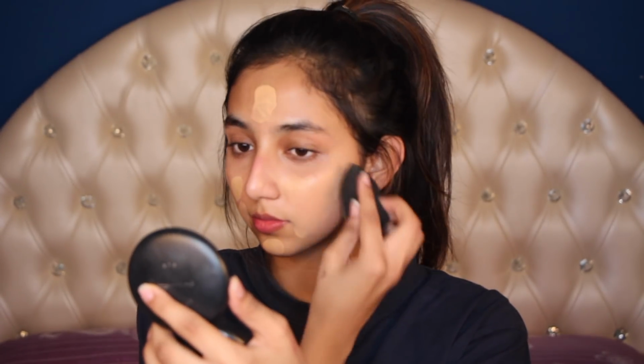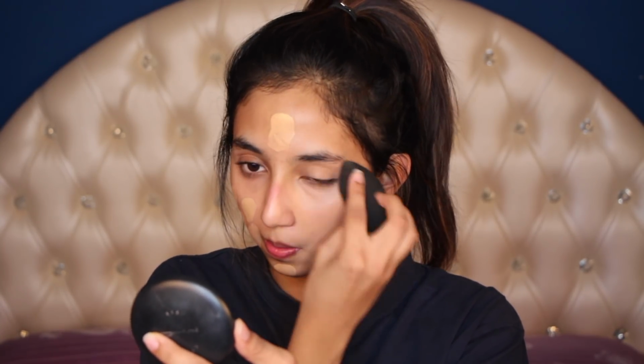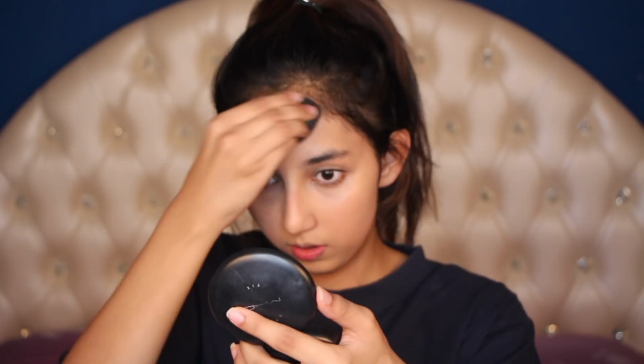It has a water consistency. You gotta shake it before using it. When you apply this at first, it looks so pretty. It looks super radiant, really fresh, but after a few hours, it's a nightmare, and I can't afford that.